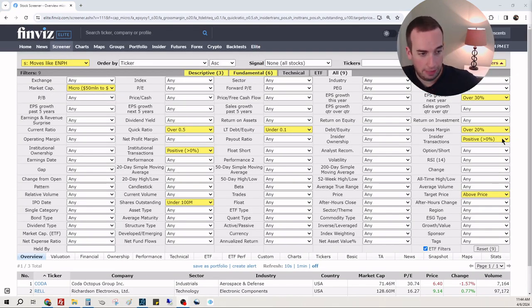All right, what do we have here? So the shares outstanding are under 100 million. Micro cap companies, very, very important. EPS growth is very freaking high. Quick ratio, there is some debt. So with these small micro cap companies, they are going to need to take on some debt to be able to grow. Long-term debt is very low.